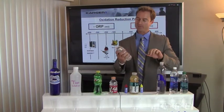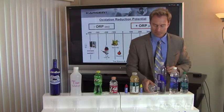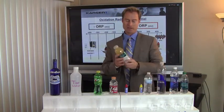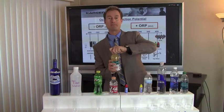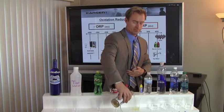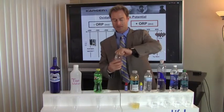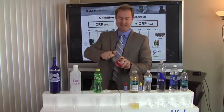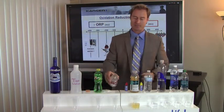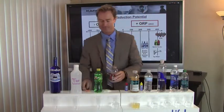It's just one that I happened to pick up in the store. Right next to that, we have some vitamin water. This was voted worst health drink by Men's Fitness magazine. Right next to that, we have some Gatorade. This represents all your sport drinks. Gatorade also makes Propel, and this basically represents all your sport drinks because they're basically all the same.